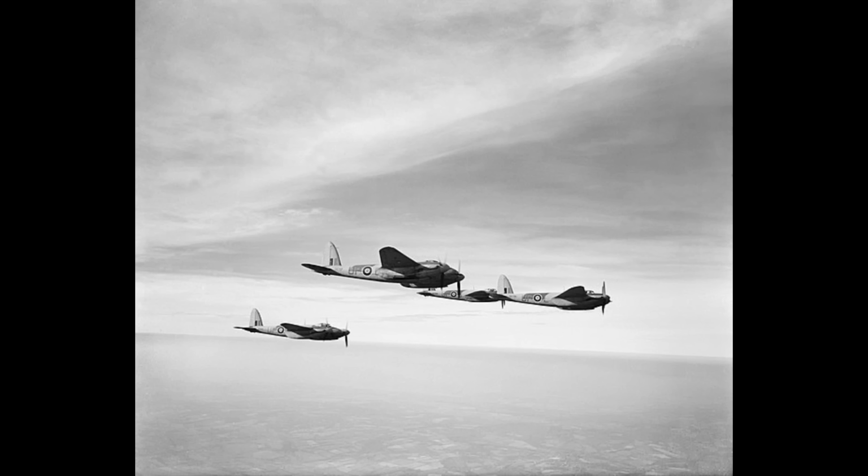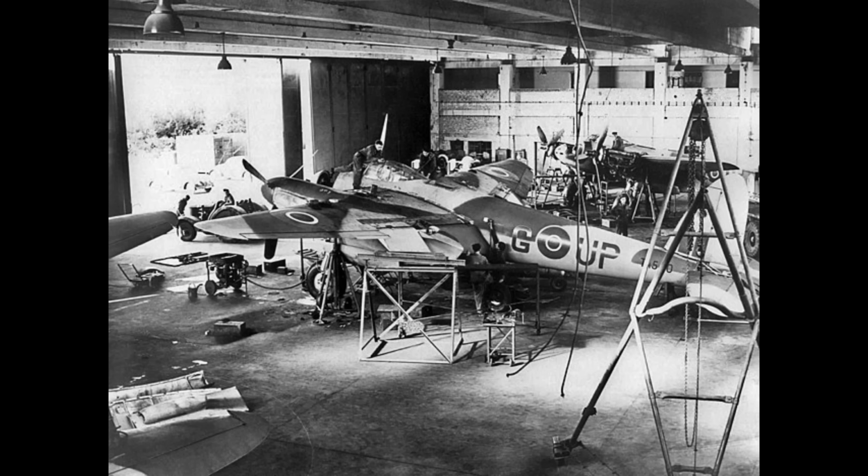The variety of Mosquito roles complicated post-war planning. Photo reconnaissance variants remained valuable for mapping and surveying. Night fighter versions still had defensive utility. Bomber variants faced uncertain futures as the RAF transitioned to heavy bombers like the Lincoln and emerging jet technology. Unlike single-role aircraft that could be retired wholesale, the Mosquito's versatility meant different variants faced different fates.